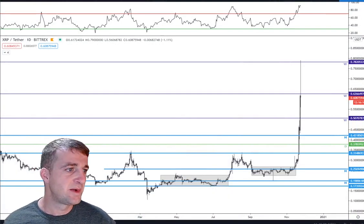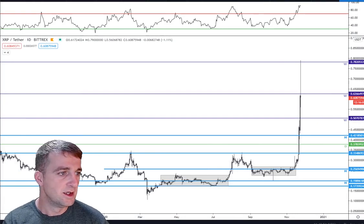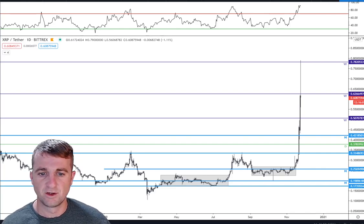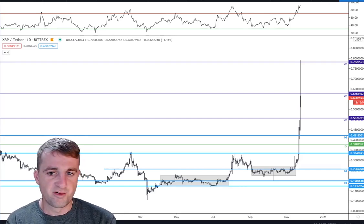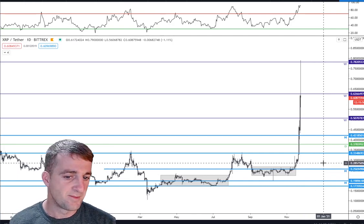Here we have XRP versus Tether. This is a daily time frame currently, we will work our way back to monthly again. And this is a Bittrex chart. Personally, I don't trade on Bittrex, but it has a lot more data than some of the other exchanges, like Binance, for example. It doesn't go quite back into pre-bull run 2017. So this is how I left the chart from last time.